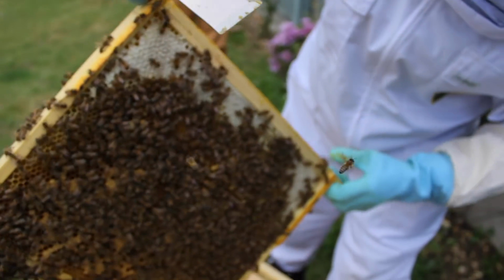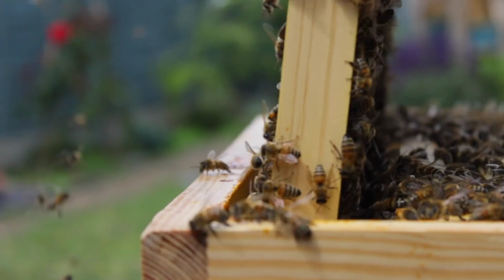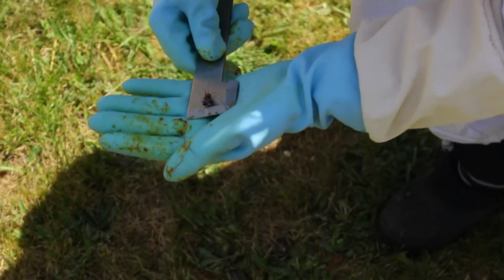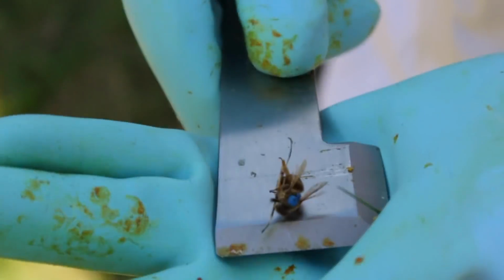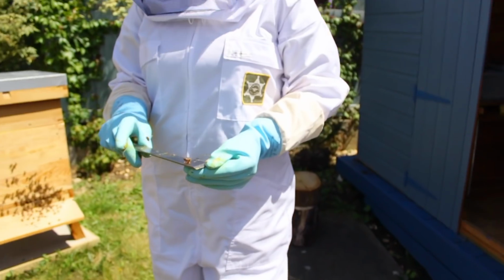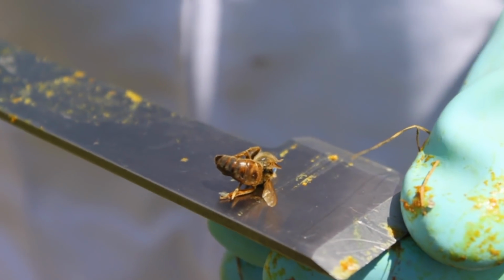Any sign of the queen on there? I can't see it. Yeah, I'd like to have seen the queen. Whoa. Did you just look under there by chance? I just started looking around there because I thought, well, if she has flown out, she won't have gone far. Well, that answers that question then, doesn't it? The queen is dead. Yeah, but I reckon they've killed her, haven't they? Do you think? Well, I don't know.